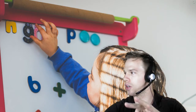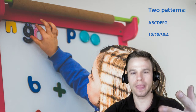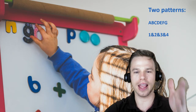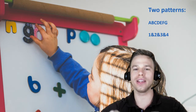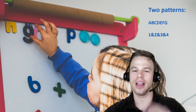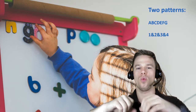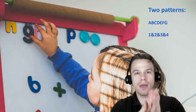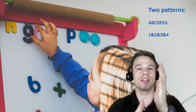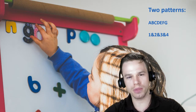So the letters and numbers strategy, level 3, the more complex of the 3, basically says there are 2 patterns in English. A, B, C, D, E, F, G. Notice how all those syllables are stressed. And then we have 1 and 2 and 3 and 4. Those are the 2 patterns of English. Because we're not always da-da, da-da, da-da, da-da, 1 and 2 and 3 and 4. It's not always horse riding. Sometimes we emphasize every syllable. A, B, C, D, E, F, G. So you kind of introduce them to that.